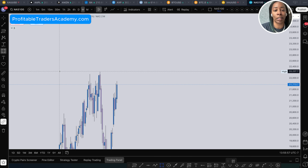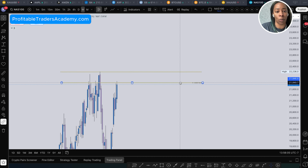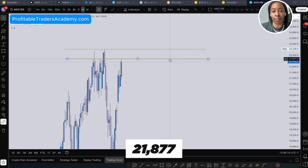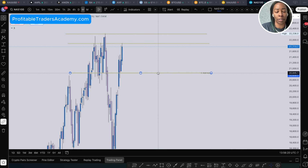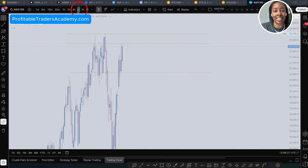So starting at the very top, right around 22,225, let's go ahead and mark off a zone. And then I'm going to mark off another zone right here at the top of this wick from this past week. And this is sitting at 21,877. So if I look at the weekly time frame, I think there's only one other level that I do want to draw so far, and that's going to be around 20,857. So let's go ahead and go to the daily time frame.